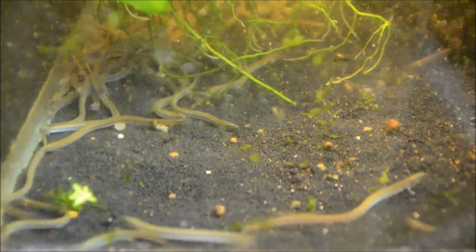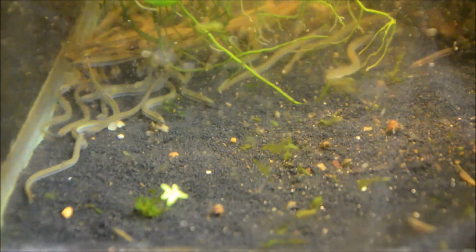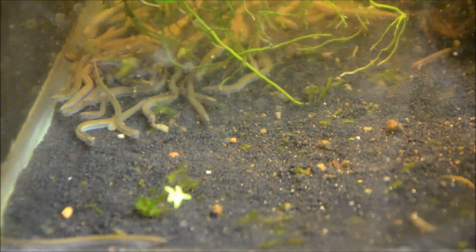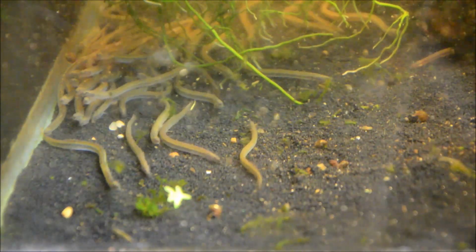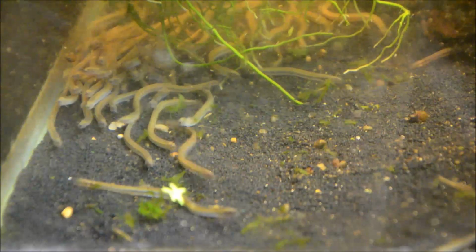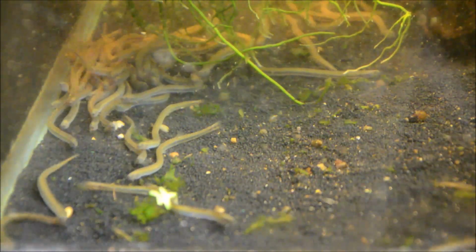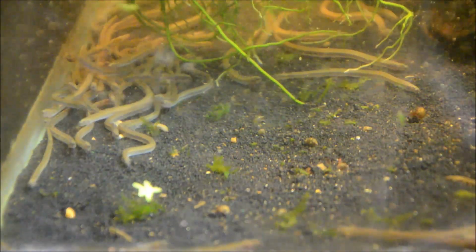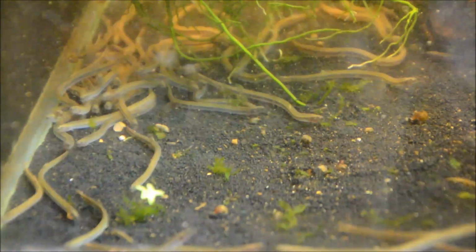But as you can see, they really congregate together and pack very tightly into every little nook and cranny. They're exceptionally social. These are a fish that most of the literature says to keep in groups of 5 or 6, but I would say more like 15 for them to be truly, truly comfortable. You can just see how they pile on top of each other, and I have to admit that behavior is really adorable.